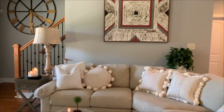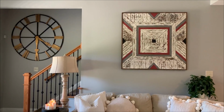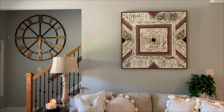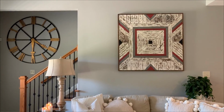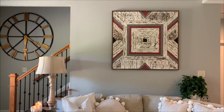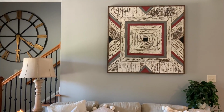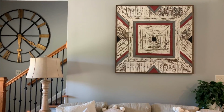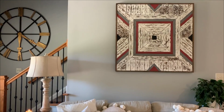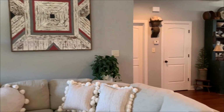I did want to mention this piece here. My husband and I were at the Pottery Barn outlet, and he found this big chippy square, I call it the square bullseye piece. And he said, Em, I know you love chippy. Look what I found. And I knew the moment that he picked it, that it needed to come home, because while he loves and supports me, I wouldn't say decor is his top priority at all, but the fact that he found something that he thought I would love just meant the world to me. So that came home.